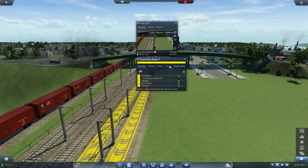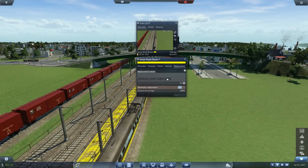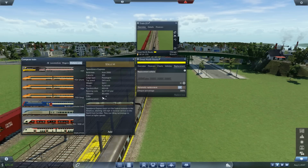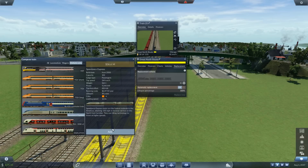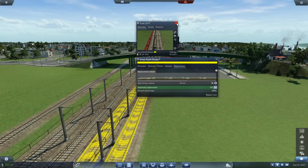Right, here we go. It's currently got 123 capacity, of which we're using 18. Oh, what a great way to spend some money. Right, where's my Speed Dance Express? Capacity 102. Actually, that feels pretty good. Let's paint it orange. There you go. And turn it on. Replace it right now. 106 million quid. Of course, yeah, why not?